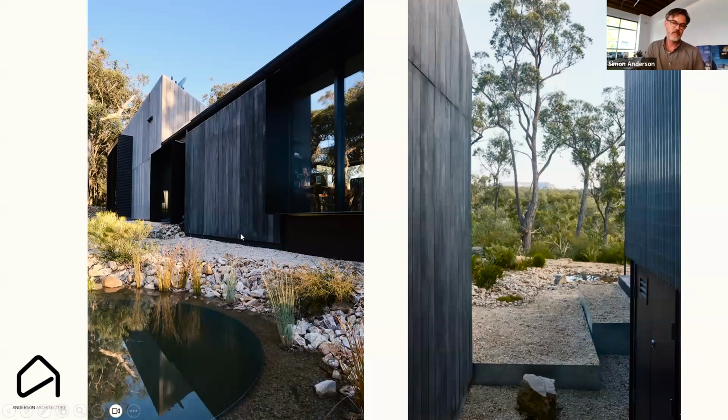So here's the house from that northern side on the left. You can see that gravel sparse planted perimeter. And then there's actually 2 water catchments that catch water in a dry creek bed and funnel it down to some water features on either side. On the right-hand side, you can see the smaller pond that attracts a lot of birds.